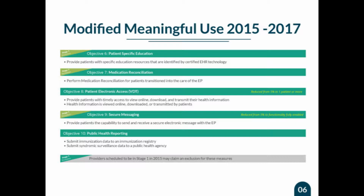The eighth objective is on patient electronic access. So this has two parts. First of all, you need to provide your patients with timely access to view, download, and transmit their health information. So basically, providing access to a patient portal from your EHR so that they can log in and view their data. That's the first part. The second part is that the patient actually logs in and views that health information.